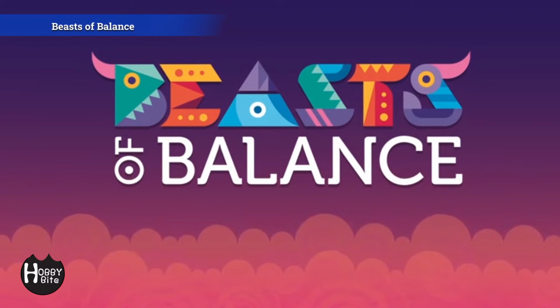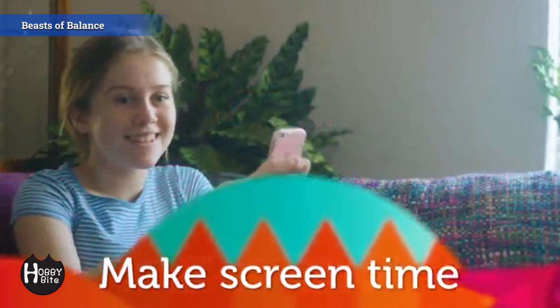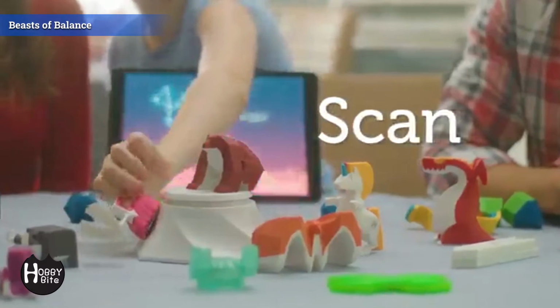Next, we have the Beast of Balance, which puts a new spin on trying to balance things. Should be great fun for family and friends.